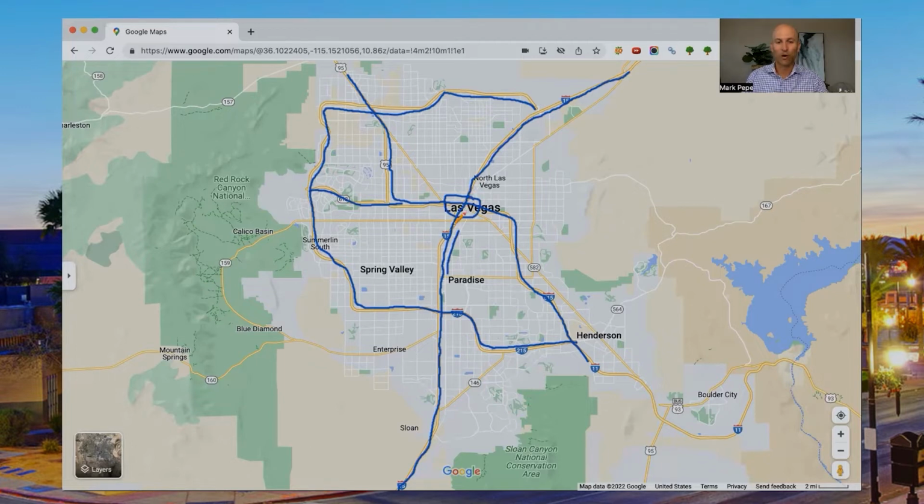And then if you can, avoid the 15 stretch here during the late afternoon, evening times and on weekends. This is where the area gets a little bit more hectic with traffic, with visitors coming in from out of town. So as you can see, living in Henderson over here in the south, you've got the 515, the 215, and the 15, so you've got access to major freeways to get around town.